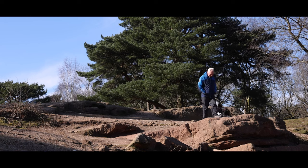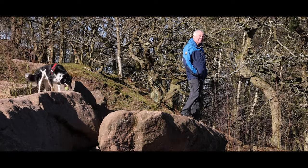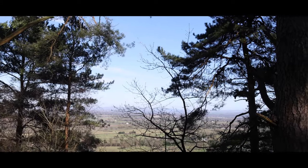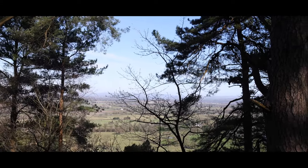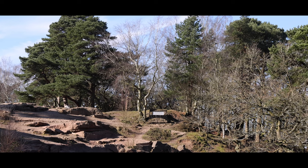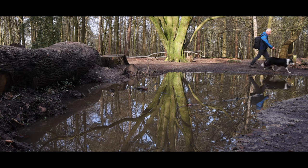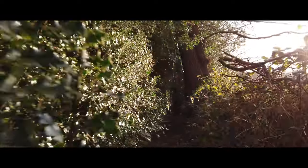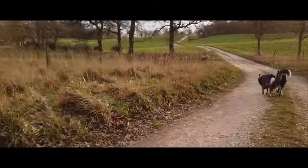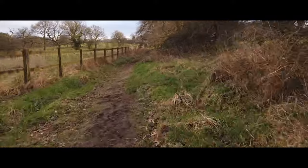You get some wonderful views from up here, looking out right across to Kinder Scout. And head through the trees, heading south. Once through a couple of gates, we negotiate this narrow passage. We will then come out onto some open farmland next to a very large house. Take the left-hand path, where eventually you'll come out amongst some properties on your left.